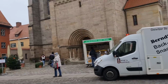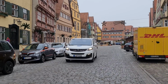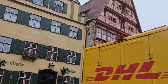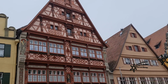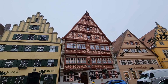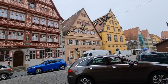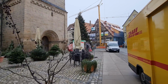Many churches, of course, Catholic and Protestant churches, as I just said. I think two thirds, 66% of the citizens are Protestant and one third is Catholic, at least according to the last census. Let me see, there is a mail delivery here. This is a very nice example of a German house. It's a very famous spot, Hotel Deutsches Haus. So that's kind of self-explanatory. And you see nice decorations here. I'm just going to walk around a little more so that you can get an impression of Dinkelsbühl.